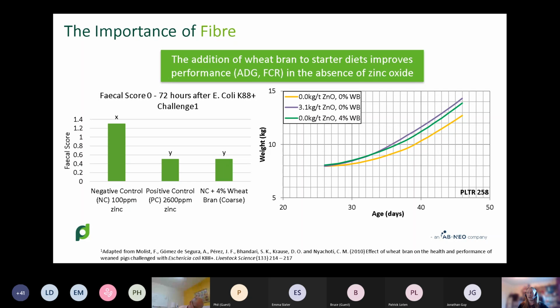For example, at Primary, we have done a lot of trial work around the use of wheat bran in our diets, and we certainly found that wheat bran, when included in diets for zinc oxide removal, will help to reduce the fecal score, so essentially make those feces firmer.